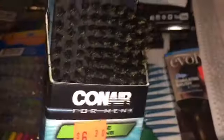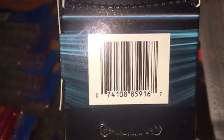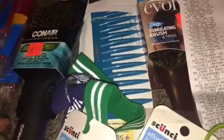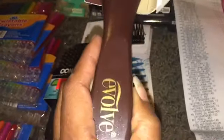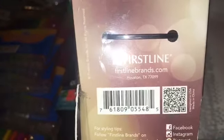I was more excited about these brushes. It's hard to come by good brushes for cheap, and I got a couple for a penny. This is the Conair brand. Last four, 9167. This one is called Evolve Stimulating Brush. Very sturdy brush. Last four, 5485.